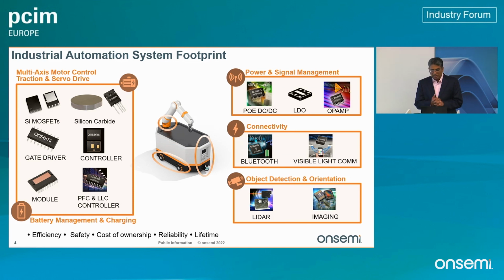So some of the primary systems in an autonomous mobile robot, and I'll give you that as an example. You've got the traction and servo drive, and you also have the multi-axis motor control, right? So that's going to comprise silicon MOSFETs, power switches, silicon carbide. I'm going to get into that a little bit later on. A lot of you might be wondering, oh, silicon carbide, it's really only for automotive and solar systems, but there is some applicability to plant processes as well.